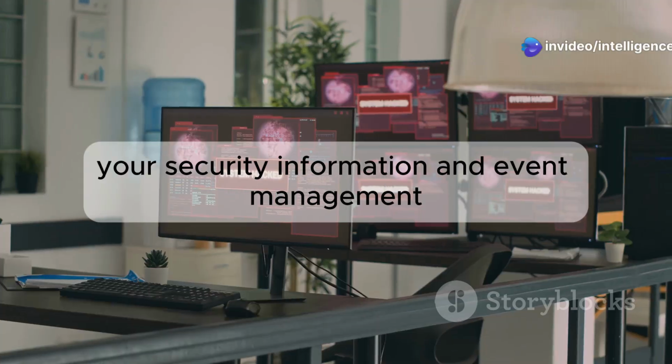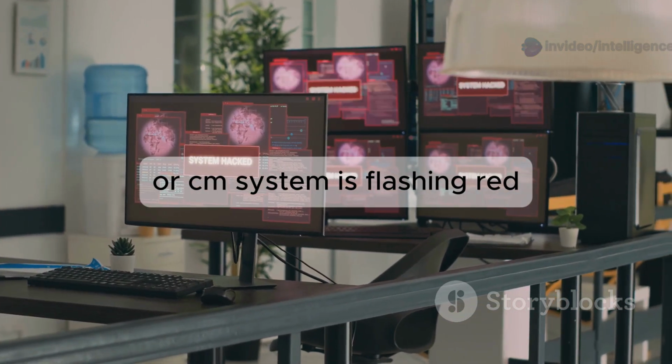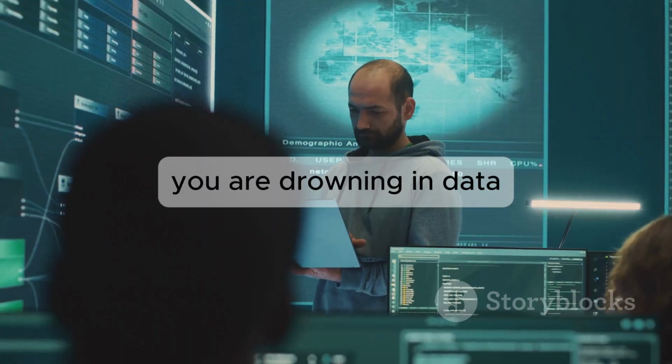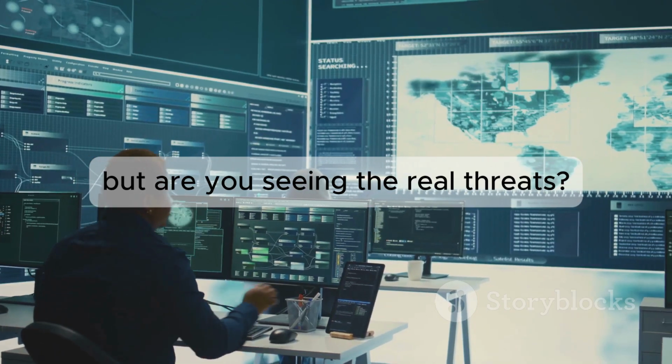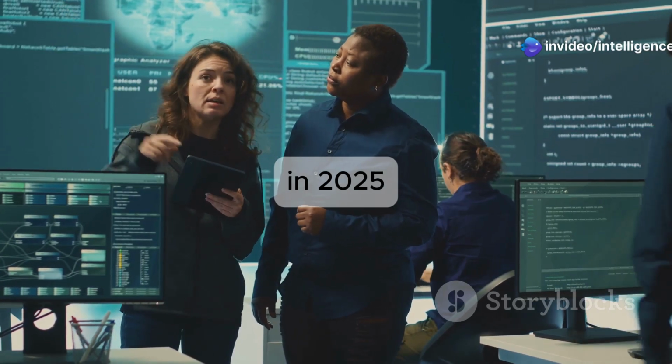Imagine this. Your security information and event management, or SIEM, system is flashing red. Thousands of alerts bombard your security team. You are drowning in data. But are you seeing the real threats? This is the harsh reality for many organizations in 2025.